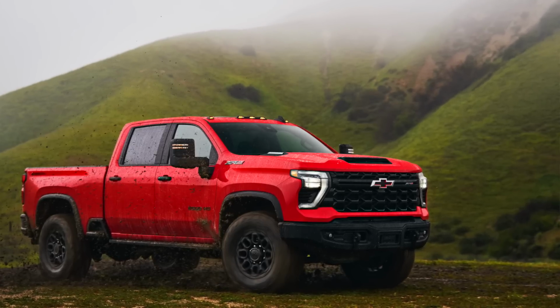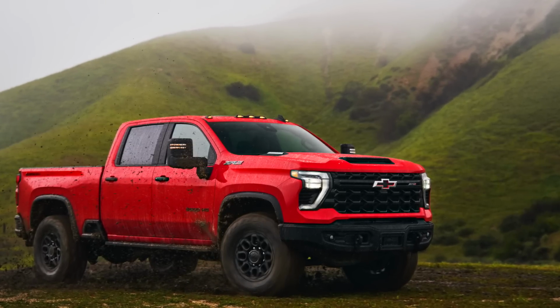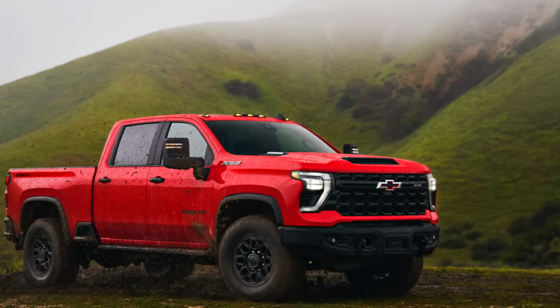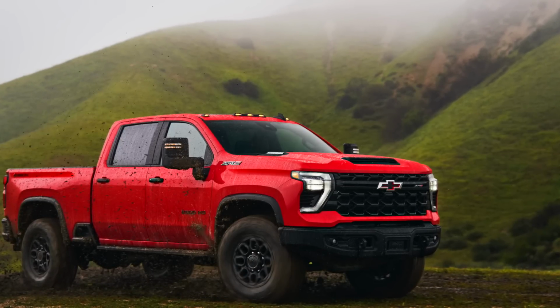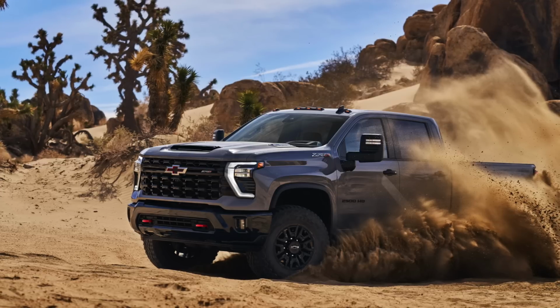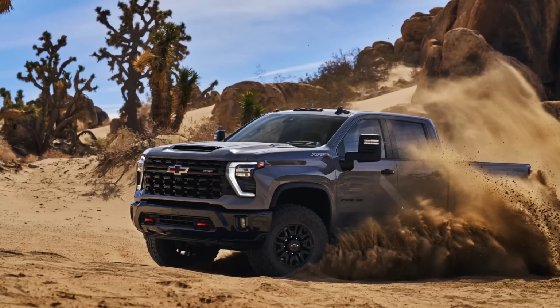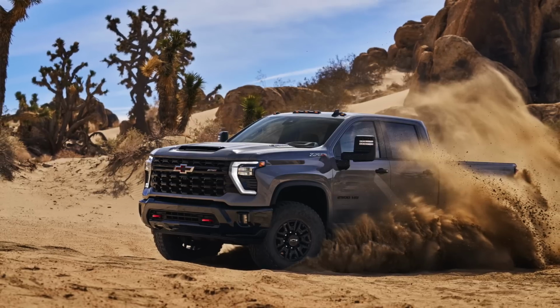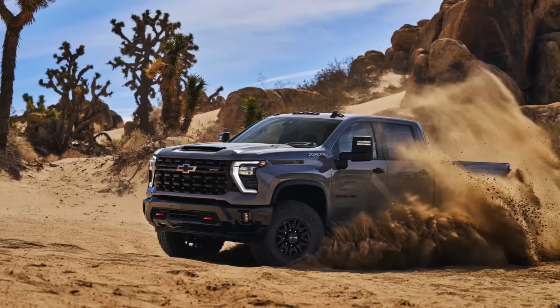So first of all, ground clearance: ZR2 gets 11.6 inches, ZR2 Bison gets 11.8 inches, and that is better than the Tremor's 10.8 inches, and better than the Power Wagon's true running ground clearance, which is just 8.9 inches, although Ram does list the body ground clearance at 14.2, so they give us both those numbers.